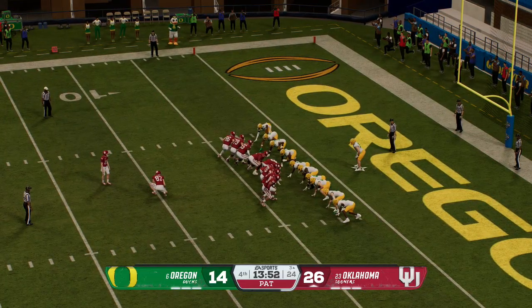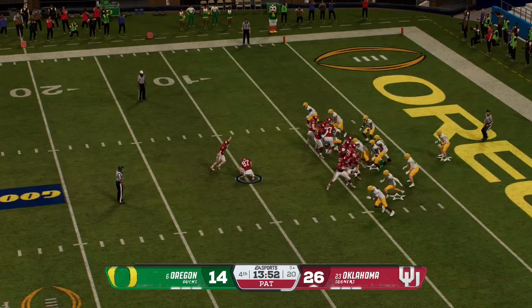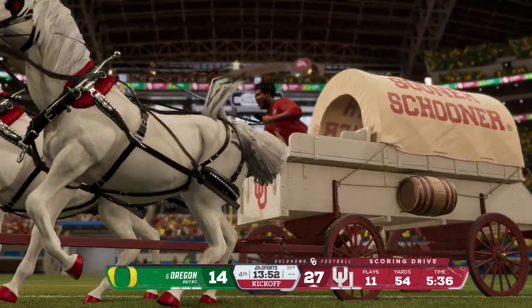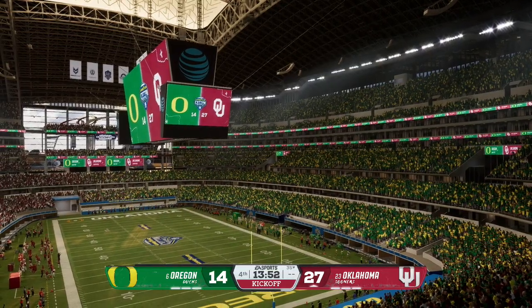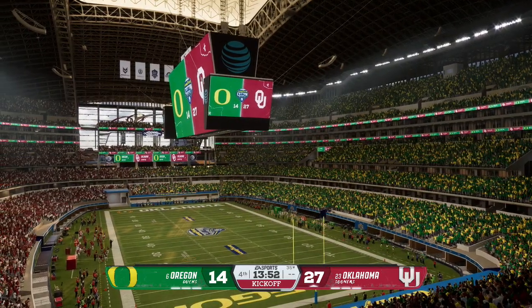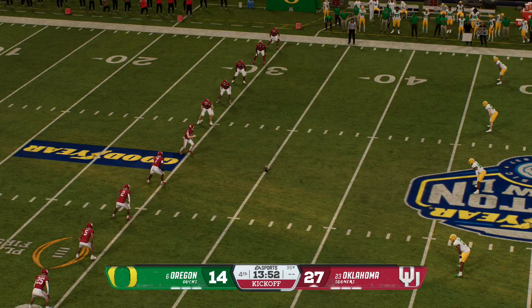Kicking team on now for the extra point. He knocked through the PAT. It's now a 13-point lead here in the final quarter. That makes the score Oklahoma 27, Oregon 14. Kickoff team out there. They are fired up after just scoring a touchdown.